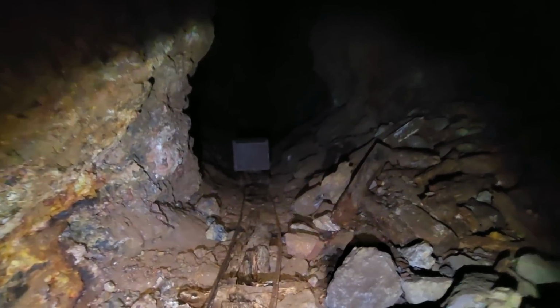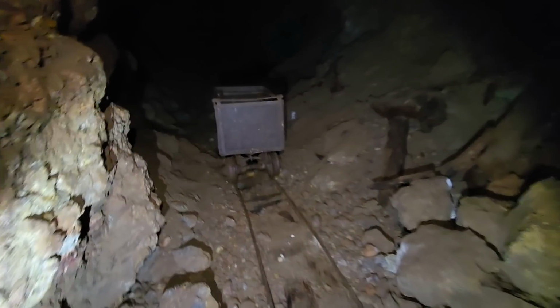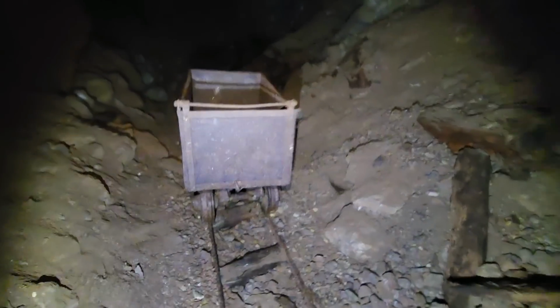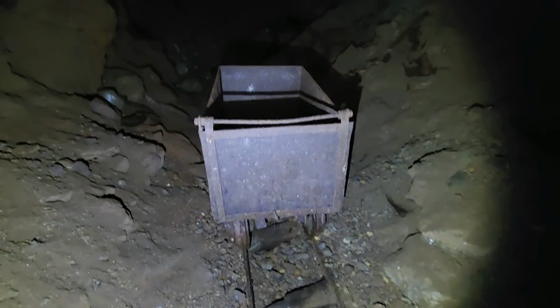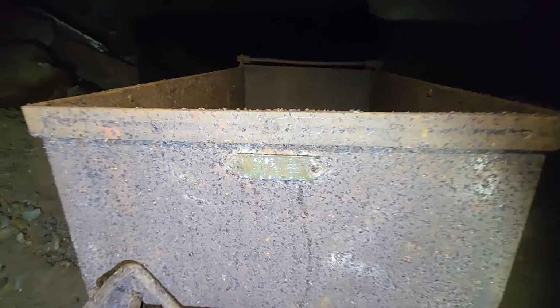Yeah, like I said, these stopes are impressively large. Go get a closer look at all of that. So cool just seeing this ore car here. I wonder how many loads this carried out. Oh, it's got a manufacturer plate on it.